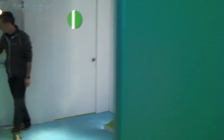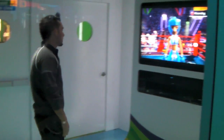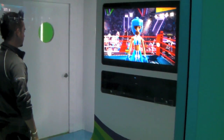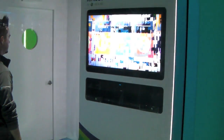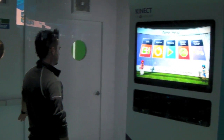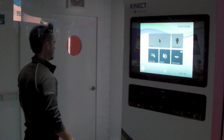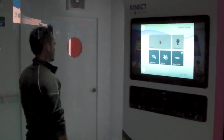And that's what we need, a completely new way of interacting with our PCs and with our entertainment, with all of our consumer electronics, because it's time. The mouse and keyboard have been around for a very long time, and Microsoft has finally come out with something that looks like it may be able to really do a good job at taking over the mouse and the keyboard.